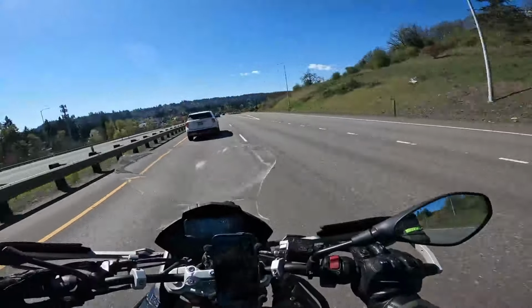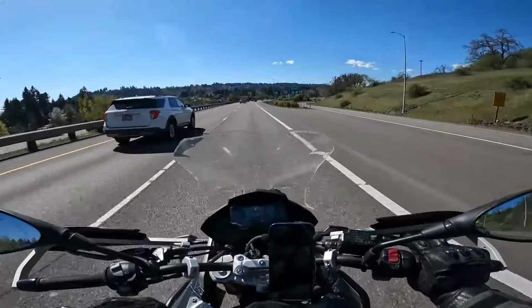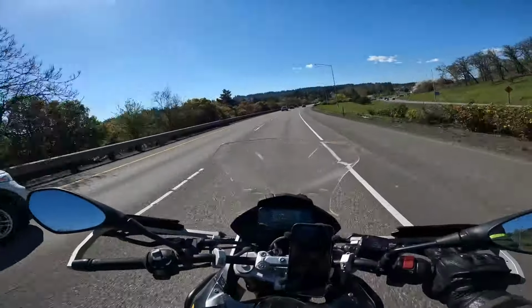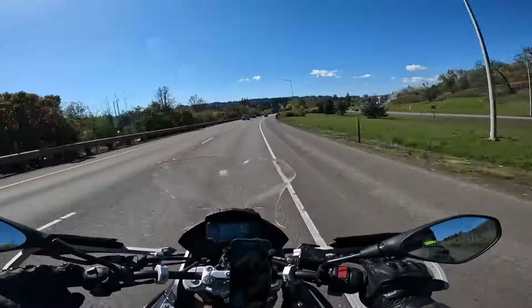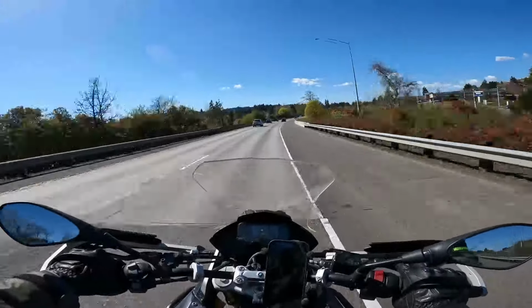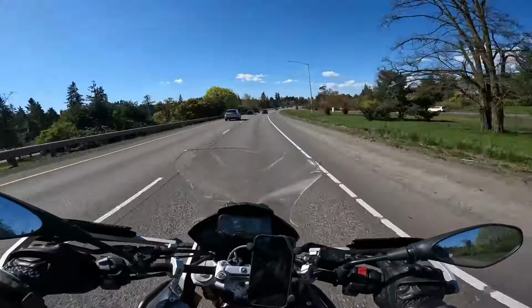Let me switch lanes real quick. Like I said, even if you did the comfort seat, you're not going to be disappointed. I'm running the comfort seat right now. My legs are still just a little cramped, but they're not awful. They could be better and it could be worse, but it is far more comfortable than the stock seat, so I do have to give it credit for that.